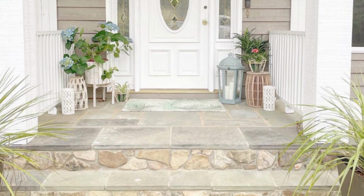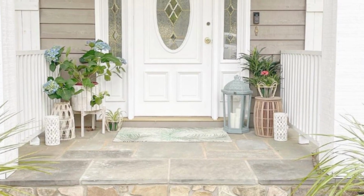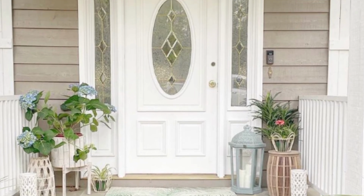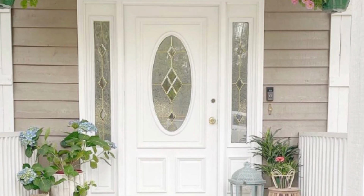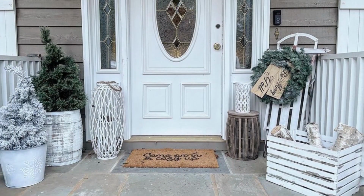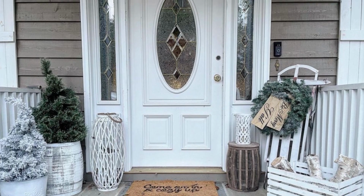Here we will take a home tour of Danielle's house. Using neutral colors in different rooms of your home can create a cohesive and relaxing atmosphere. Below we give you some tips on how to effectively incorporate neutral colors in each of the spaces mentioned.